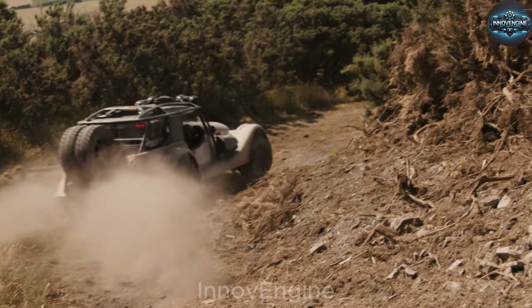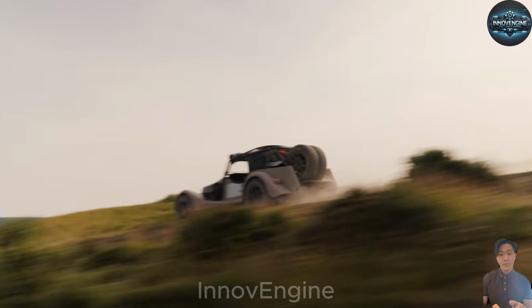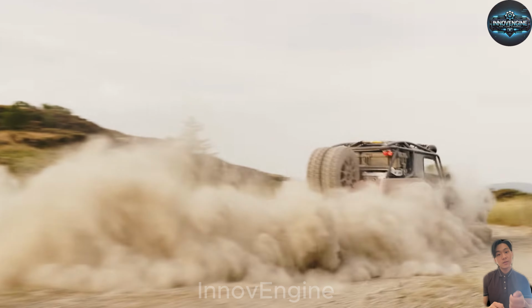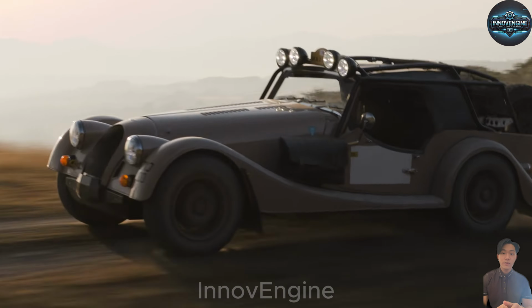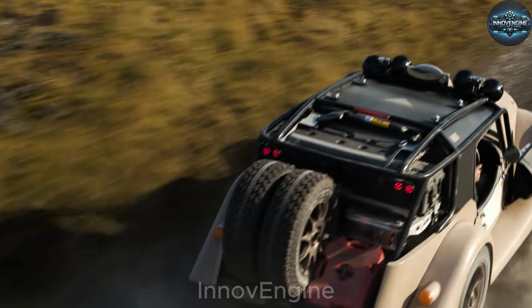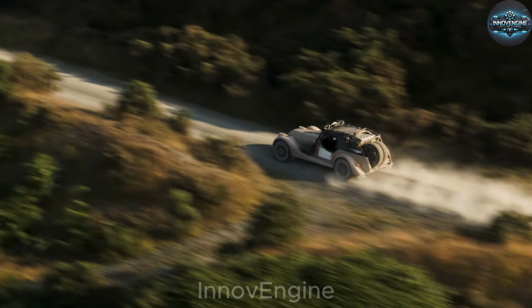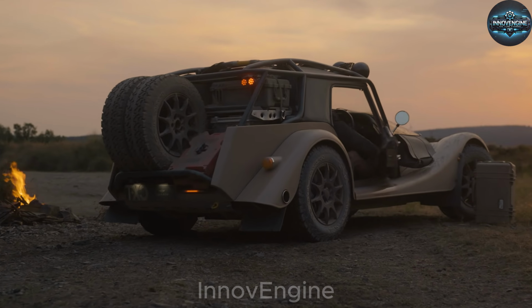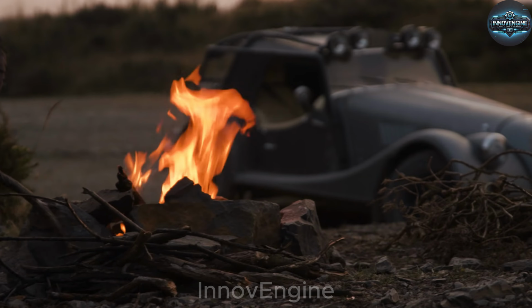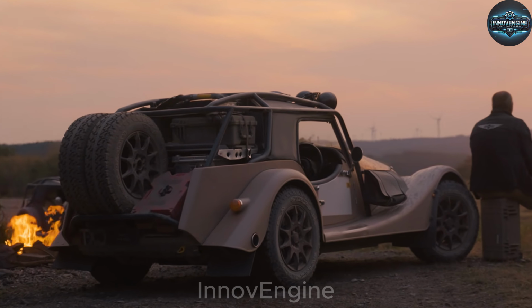The launch film highlights the vehicle's exceptional handling, navigating through breathtaking landscapes with ease and precision. It also shines a spotlight on Morgan's dedication to craftsmanship, blending traditional techniques with innovative design elements. Whether you're seeking adventure or simply want a vehicle that combines style, performance, and reliability, the Morgan Plus 4 CXT is an extraordinary choice that elevates both off-road capabilities and iconic roadster aesthetics.